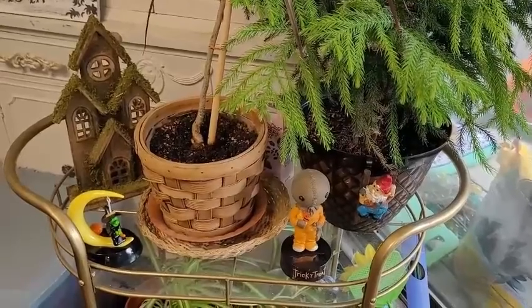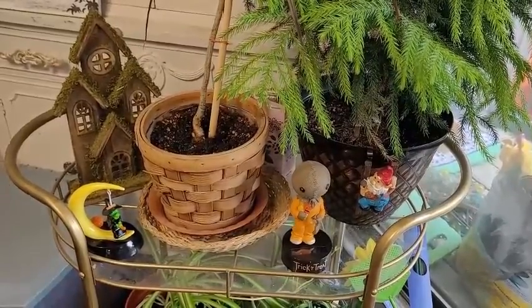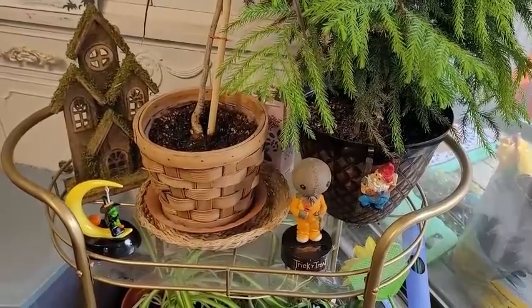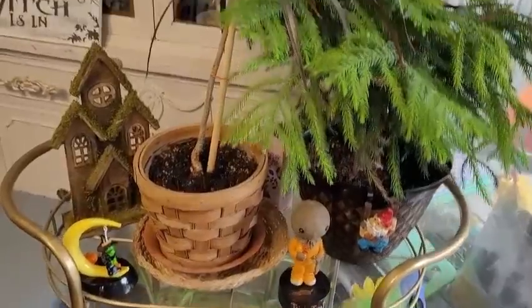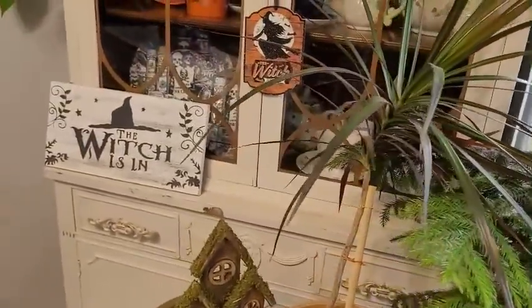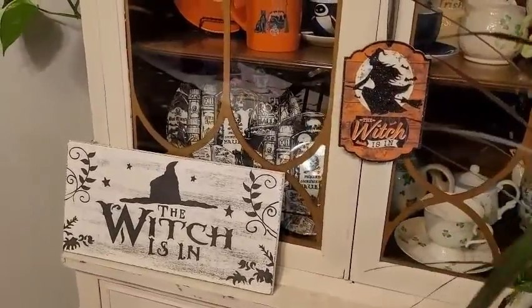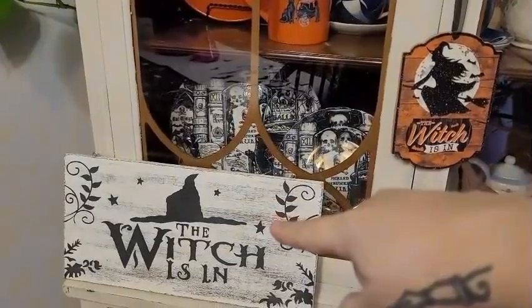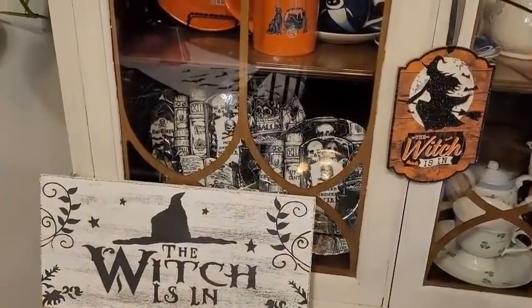So in my dining room, I have a plant stand that I've put my dancing Sam on that I got from Spirit Halloween. I also have a solar-powered witch from Walmart. And then on my hutch, I have a sign that says the witch is in. This one is from Dollar Tree. And this one came on a broom from TJ Maxx. I just took it off of the broom.